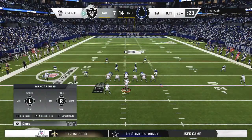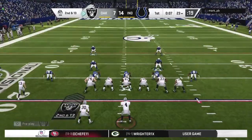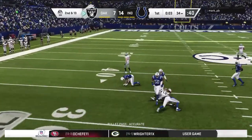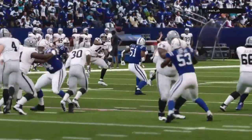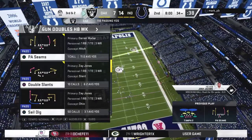So now they have to contend with 2nd and 13 after the 1st down run goes backwards. Carr with a play fake to Jacobs. He'll get this one complete to Zay Jones. They get 11 back on that one. It leads to 3rd down. Through 1 quarter, 14-7 our score.